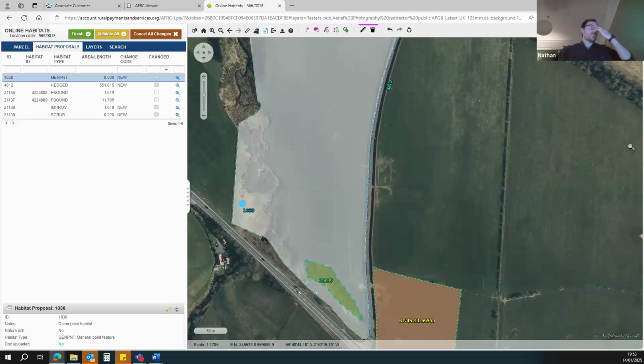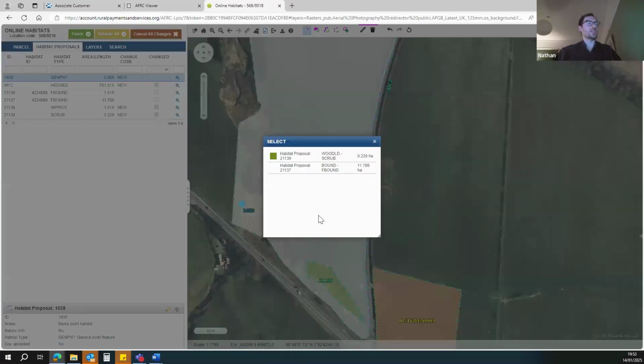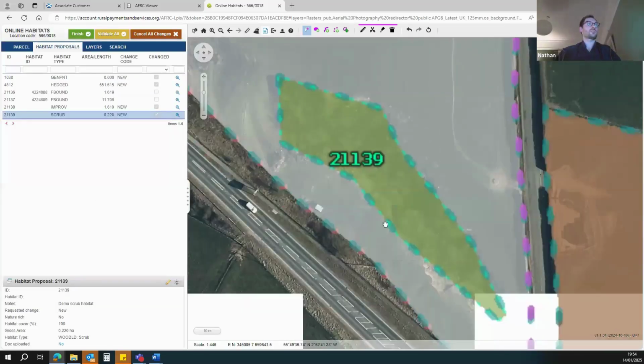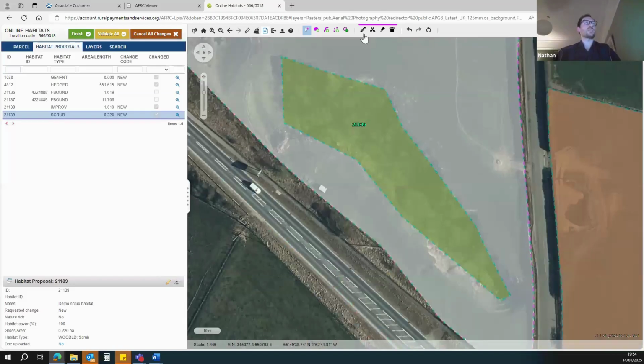So if I want to edit the scrub habitat that I created earlier, then I first need to select it. So I'll do that by clicking the select habitat button up at the top, clicking on the habitat. And because my scrub is within the farm boundary, I need to choose which one I want to edit. So I'll select the scrub habitat. And then I have 4 tools to the right of the creation tools I can use to edit this habitat.